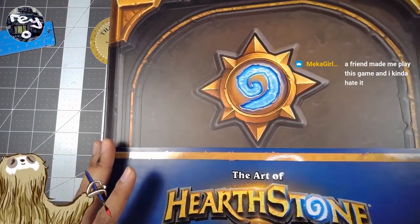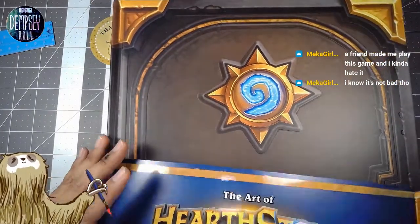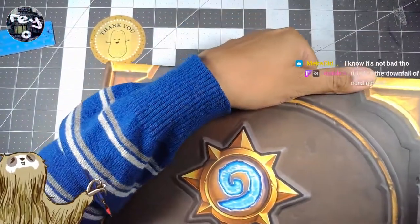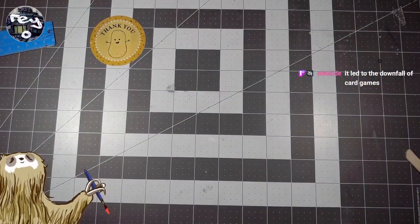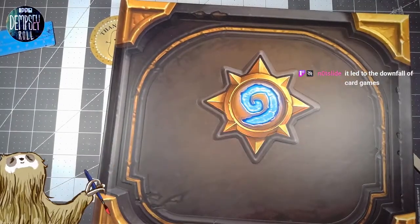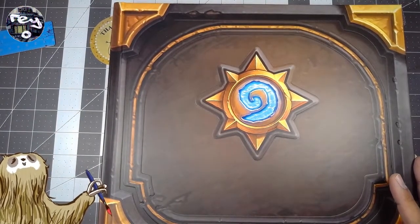A friend made me play this game, and I kind of hate it. Oh no. I know it's not bad though. Yeah. I think with games like this, if you play it just enough, it's fun. And then if you play too much, it's bad. Led to the downfall of card games. Yeah. I really like Slay the Spire. That's the last card game that I played that I really enjoyed. But it's kind of different, right? It's not a competitive card game.